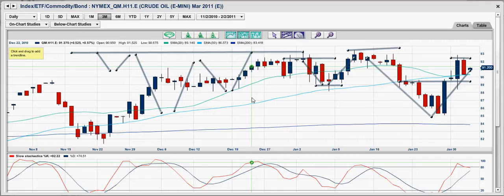This is going to be the second part of the February 2nd, 2011 market review. I'm just going to go ahead and review the remaining things that I wanted to review, which is going to be the crude oil market.